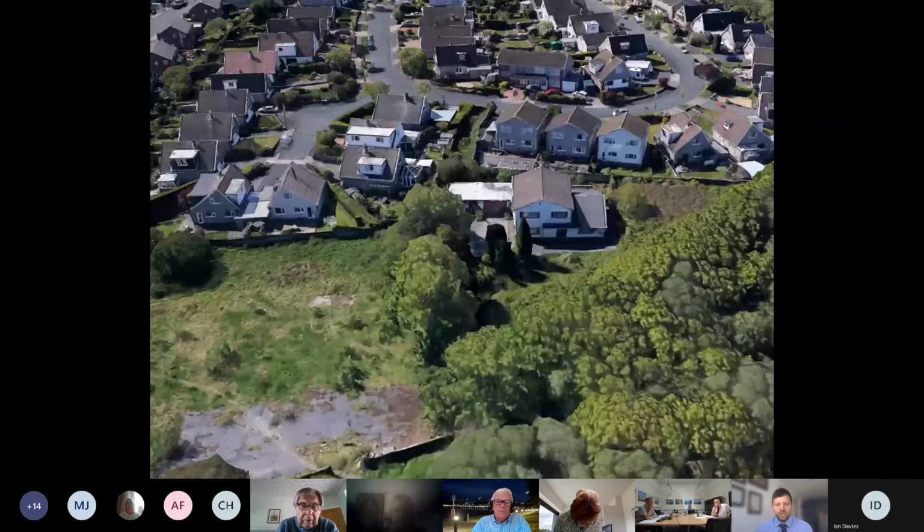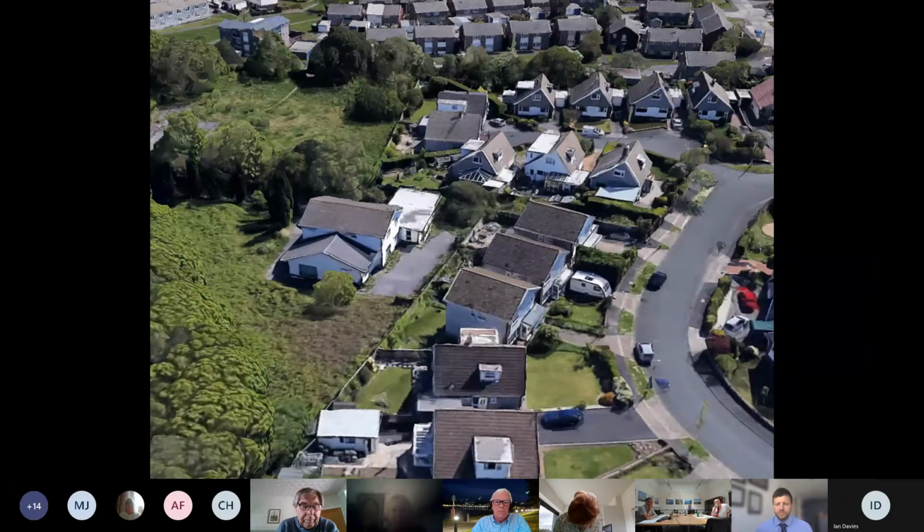a few more images. So there's a view from the rear, just showing the context there, the site adjoining, and the shape of the site. And another Google image there showing the makeup of it. So there's a bit of hard stand in front of the dwelling. The rest of it's a bit overgrown there, with some mature trees around the boundary.